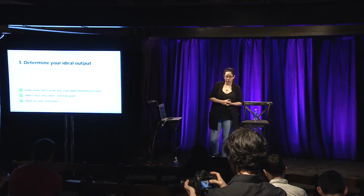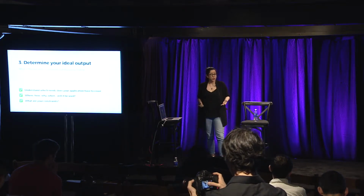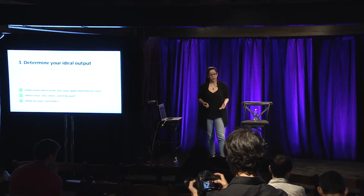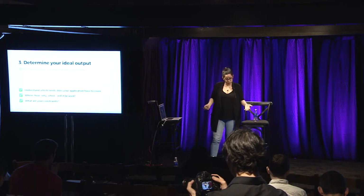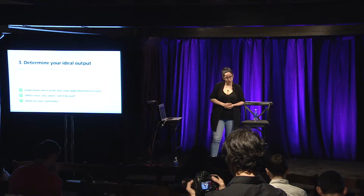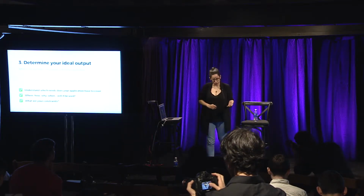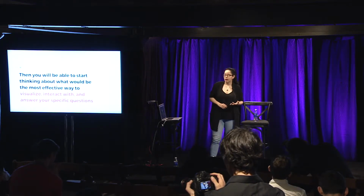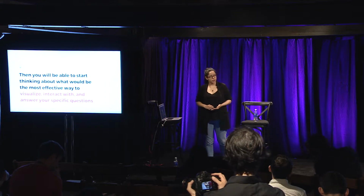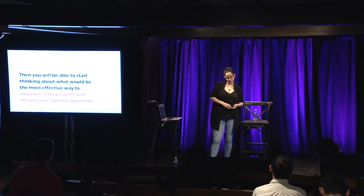Sometimes the best way to share and represent your information will be through a static map or even just a report, and that's something to consider. So again, think about your users. When are they going to use this solution, in order to define what the ideal output will be? It's then, and only then, that you will be ready to start thinking about the most effective way to visualize, interact with, and answer your specific questions.